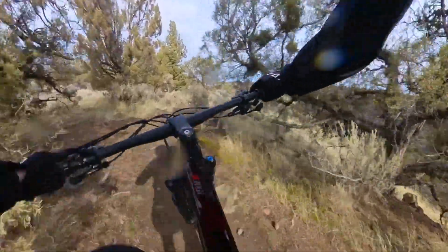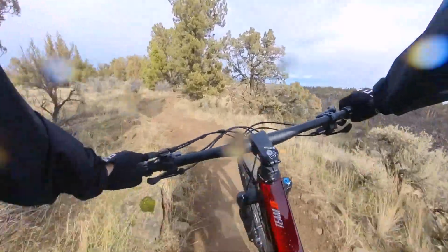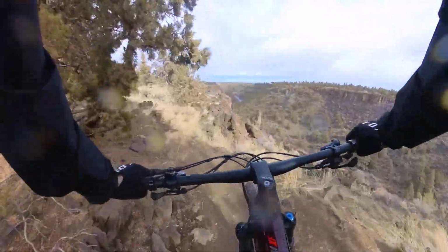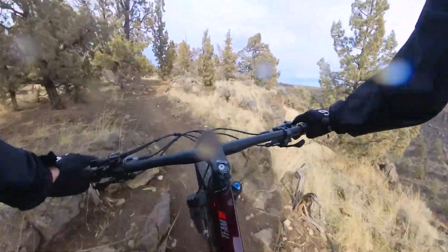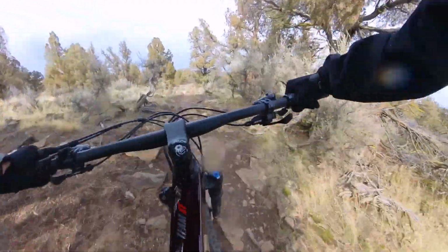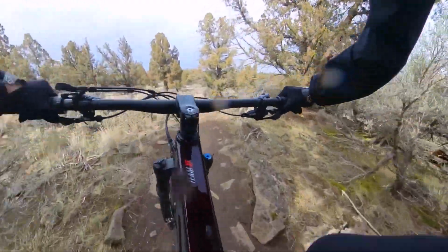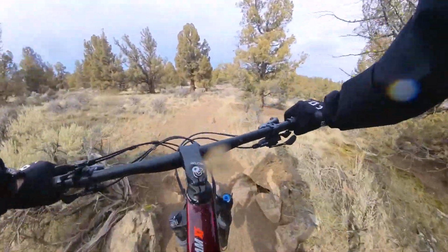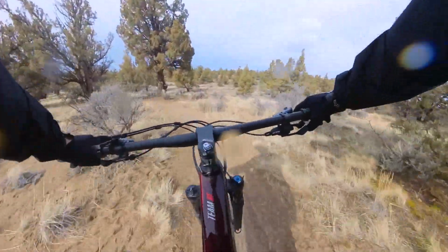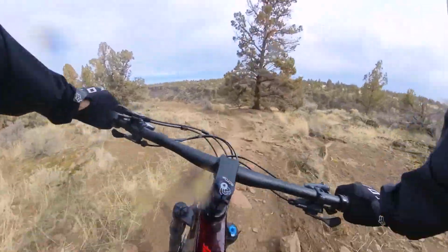Woo. So pretty. Got the river down this canyon. Don't look too far out there because that was exposed. A little climby, but I'm not using my dropper through here, so I'm guessing that's gonna be about the same. Dropper's down.